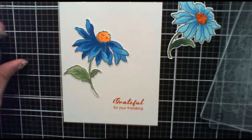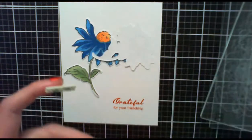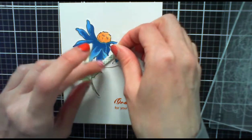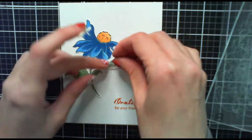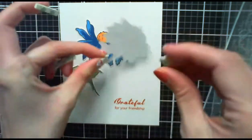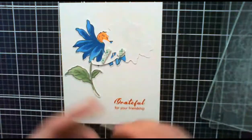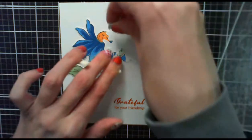Okay. So we are just about ready to call this one finished. I think I got that from Bob Ross. He says that when he's down to the end of his paintings. Call this one finished. He signs it. Don't worry, I won't sign my card.